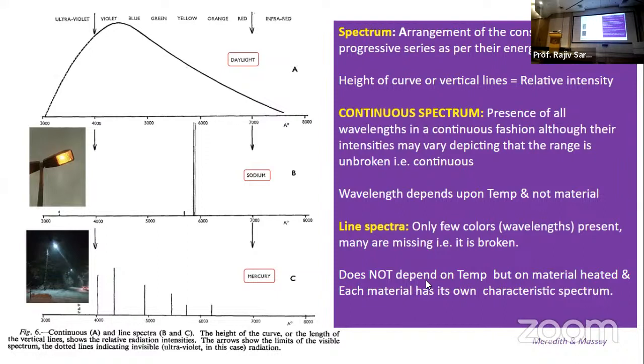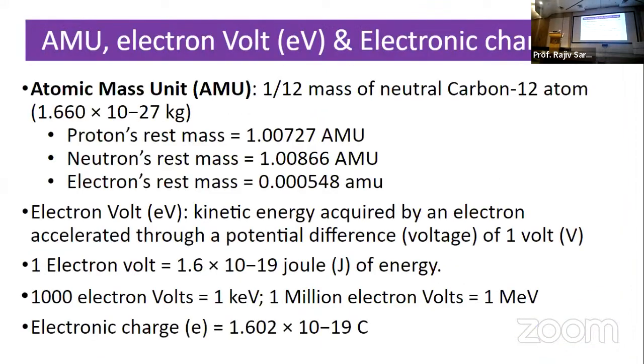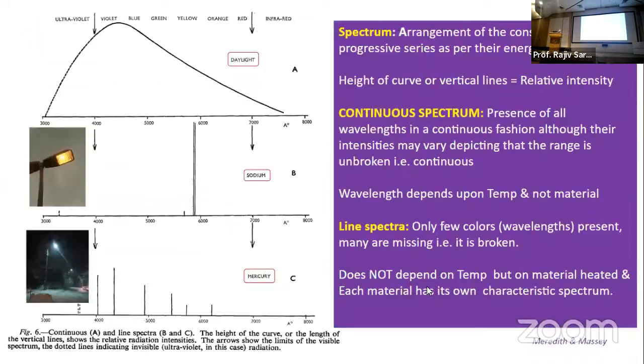And this has nothing to do with the temperature, but only the material, because each substance would have specific lines, and that is what we have learned in atomic structure.